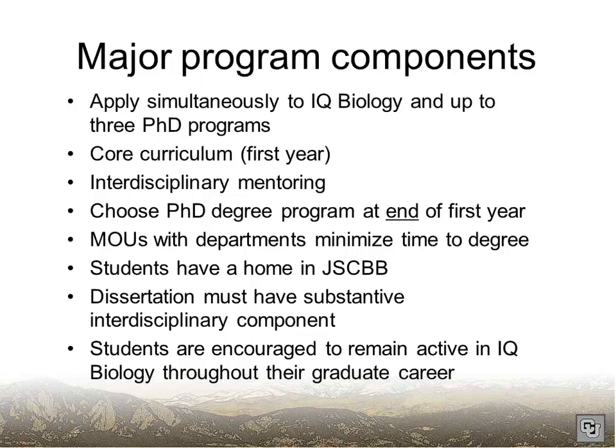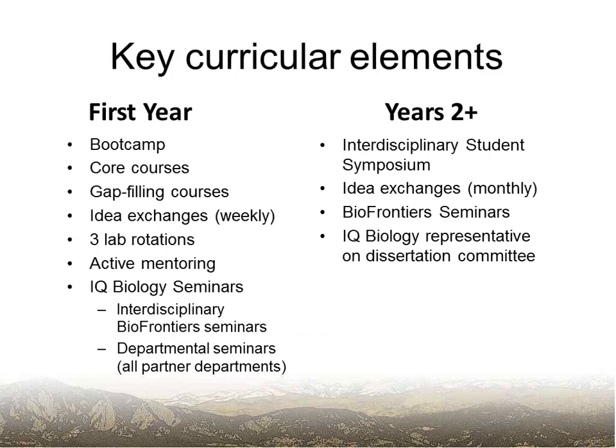I mentioned the students do have a home in BioFrontiers, which means they have an interdisciplinary interaction space that's just for them. They can use that for studying, for socializing, for just about anything they'd like to use it for. Their dissertation must also have a substantive interdisciplinary component, and I'll talk to you a little bit more about how we try and manage that. And then also, students are encouraged to remain active in the IQ biology program throughout their graduate career.